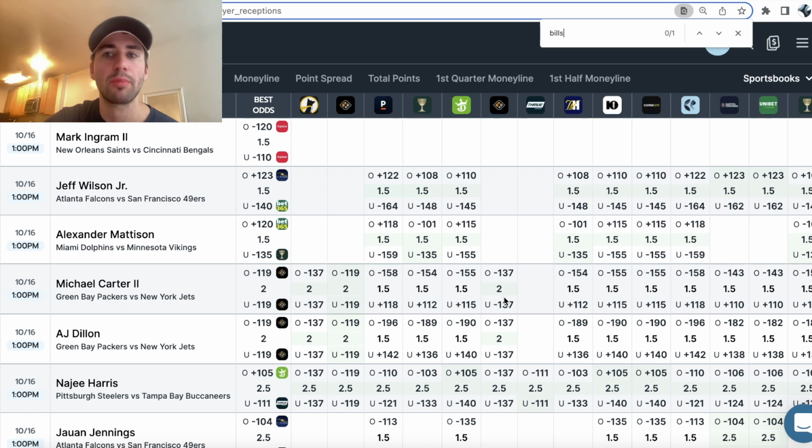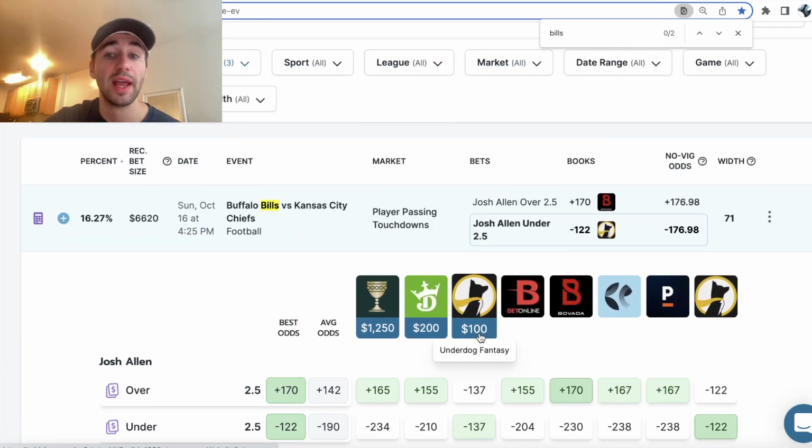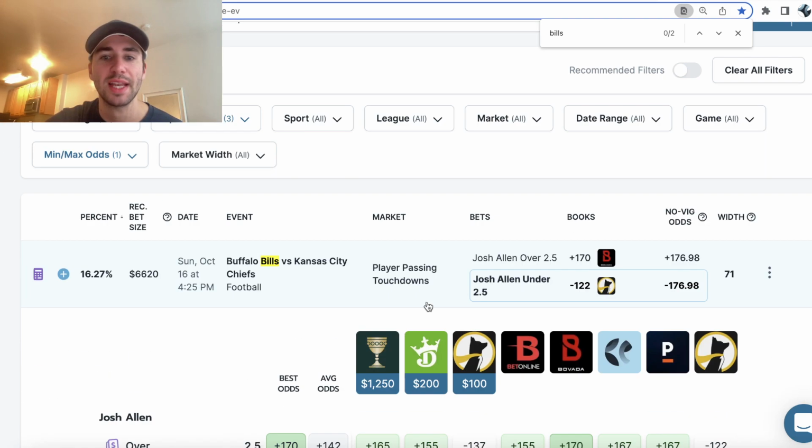So again, it's free to browse odds on OddsJam, for any markets you want to look at. So the first play I ended up going with, as an example, on Underdog Fantasy with a 16.27% profit margin, is Josh Allen under 2.5 passing TDs. I mean, this bet is possibly the best bet ever. On Underdog Fantasy, you can see all the sportsbooks have this juiced to like minus 230, right? We're getting this minus 122 in a flex play entry. So this showed up on the top of the positive EV page.